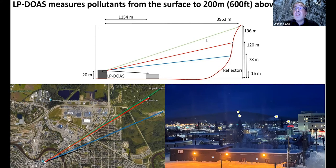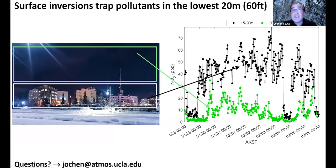And because I can, I'll show you one of the results, because obviously we were really curious what happens. And so when we compare two of these paths and we just look at pollution levels, you can see that the pollution levels in the lowest, about 20 meters, 60 feet, are about 5 times larger than what is above 20 meters or 60 feet, which is kind of up here. So I labeled this here a little bit just to visualize it.